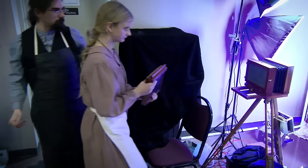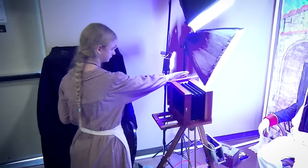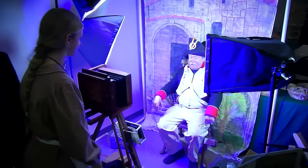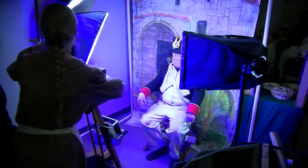Okay, are we ready? Yes, we are. Okay, just go ahead, Louise. All right, so we've put the now light-sensitive plate into the plate holder, and she has focused him in. Okay, so now she's going to cover up the lens. For a long 6 seconds. It's going to be a 6 second long exposure. So she covers the lens with her hand, removes the dark slide, and she'll remove her hand and make the exposure.